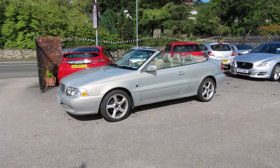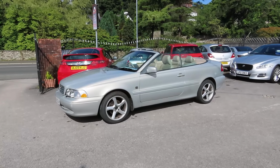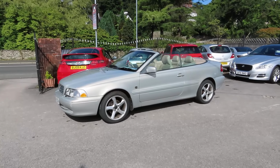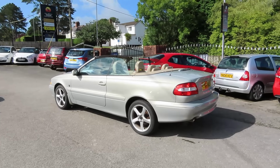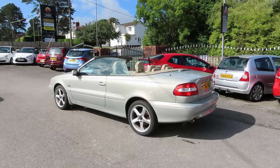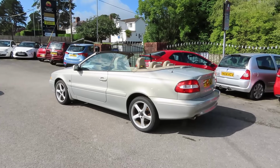Today, let's take a look at this 2004 Volvo C70 2-litre turbo convertible. And this is going to be a full tour of the C70. We'll start it up, show the engine, and show you around the interior and exterior.